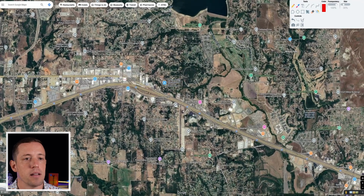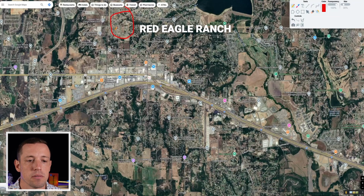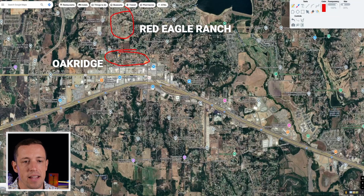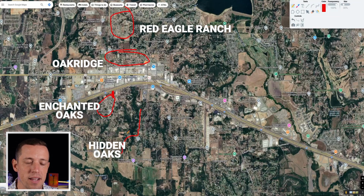But let's hop into the neighborhoods that, if you're looking in the Hudson Oaks area, you're probably going to be considering. Try and make sure I can see everything. So first you have Red Eagle Ranch. I have a couple clients over here. Then you have Oak Ridge, which is right here, kind of behind all the strip center stuff. Then you have, what's this one? Enchanted Oaks, and it has the entrance off the access road right here. You have Hidden Oaks that comes up this way. And this one will be an interesting neighborhood to pay attention to in a moment. Then you have Diamond Oaks, which is this whole neighborhood right here.